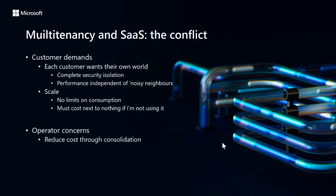Now, there's a conflict in any multi-tenant system between the demands of the customers and the operator's goal of minimizing costs. Each tenant wants a system that seems to be their own. They'll demand total security isolation. There's got to be no possibility that their data can become mixed up with that of other customers. They'll also want performance isolation. So if one tenant happens to have a very busy day, our other customers will be unhappy if they pay a performance penalty for that.